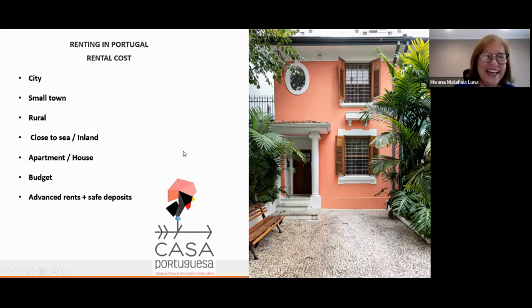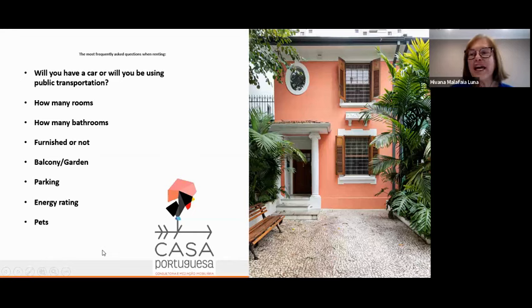So can I move on? Of course. And after that, you have to decide, these are the questions people ask, if you are going to have a car or if you are going to use public transportation. This will be a point to think about, because if you don't want to have a car, you have to live somewhere that you can use public transportation. If you're going a little bit inland, you need a car for sure. Then you decide the size of your place, how many rooms, how many bathrooms. I would advise you, if you are more than two people, don't go for one bathroom.